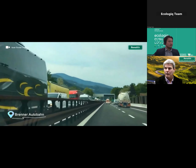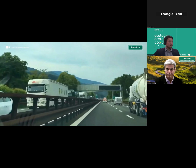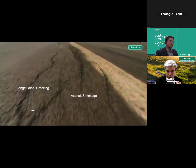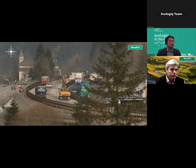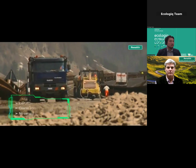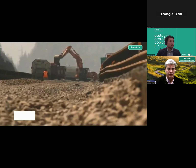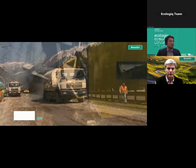The Brenner Autobahn is a major European truck route that connects Austria to Italy. In 2006, a 5-kilometre stretch of the Brenner suffered shoulder longitudinal cracking, asphalt shrinkage and fatigue. Reconstruction of the southbound and northbound pavement was required. The existing base was made from inert material, coarse aggregate and no cement stabilisation. The area is subject to enormous fluctuations in temperature and powerful lateral water afflux at certain times of the year.